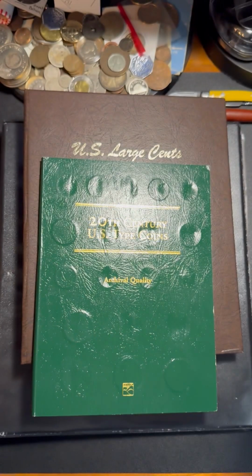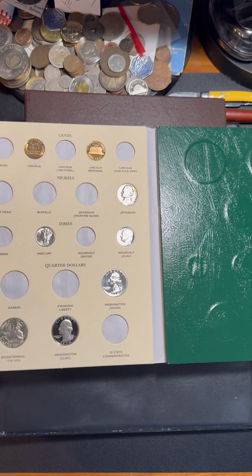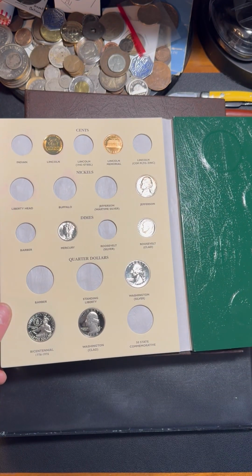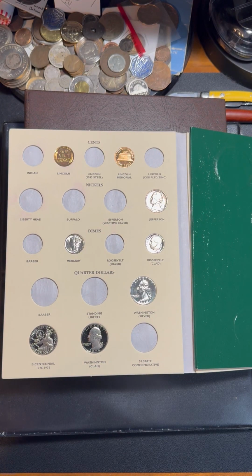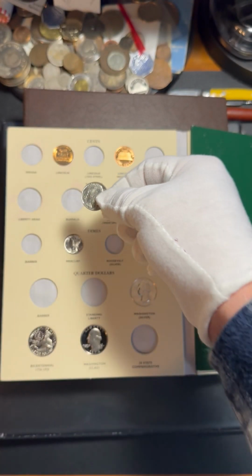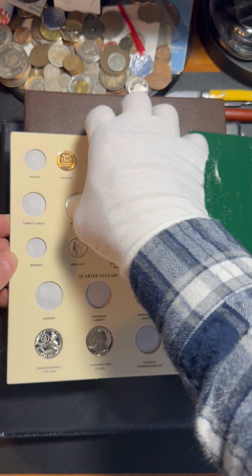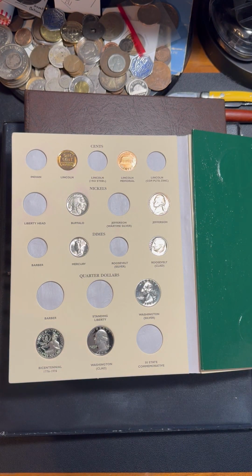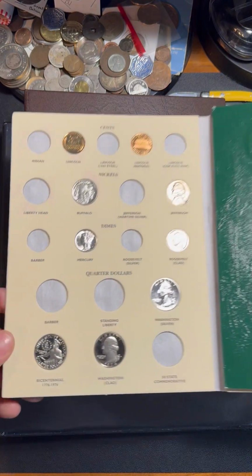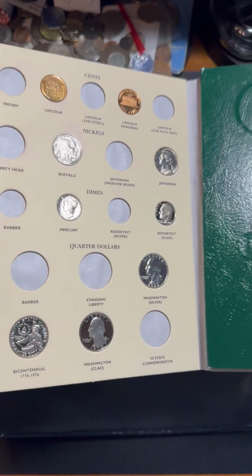Okay, popping over to the album here. This is my 20th century typeset album, and one of my coin collecting goals for 2024 is to complete this bad boy. I made a previous video about it and some of my other coin collecting goals for 2024. Oh yeah, that's a good feeling getting that puppy in there. Kind of hurts my thumb though. Hey, let me know what you think I should add to this next. Lots of empty spaces on this page.